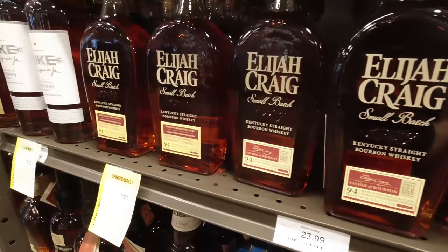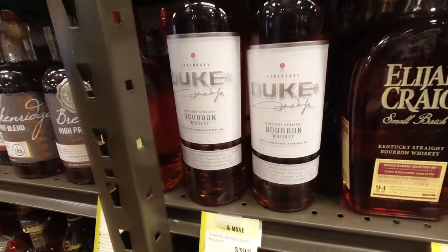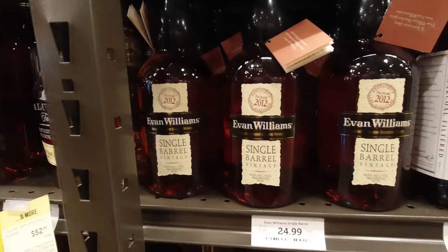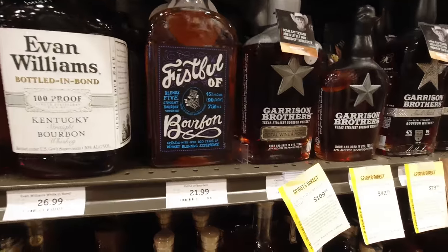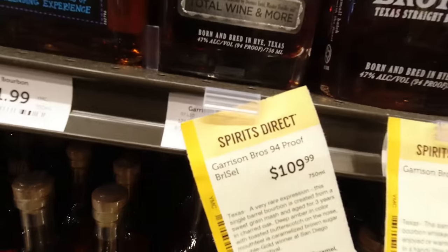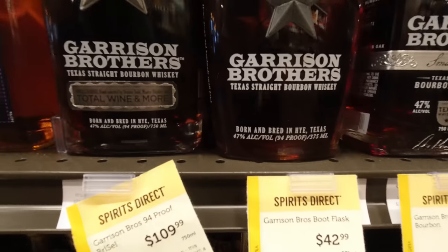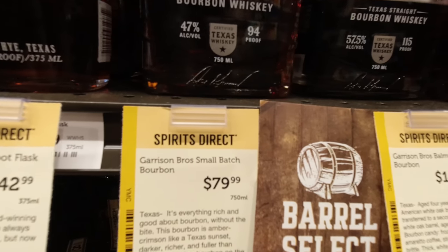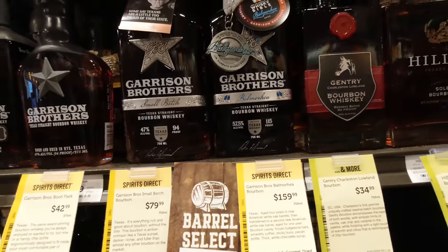Those are some big Elijah Craigs, I think. No barrel proof in Total Wine recently. At least I haven't noticed it. Some more Total Wine store picks on the Texas whiskies. Pretty expensive.